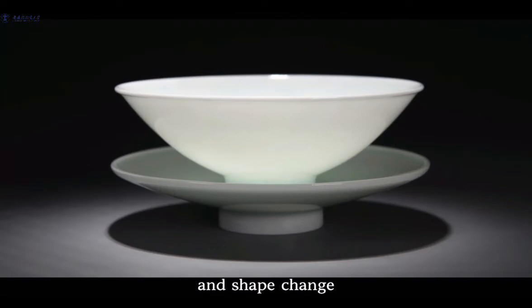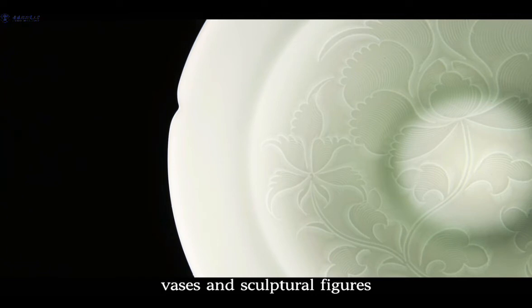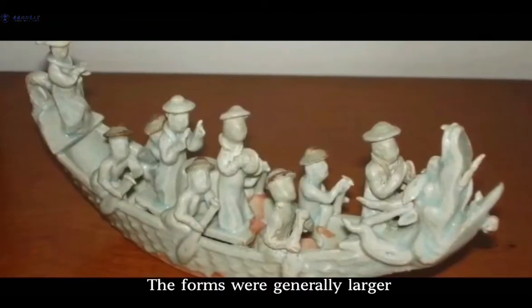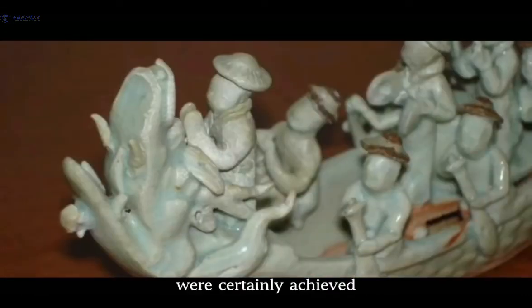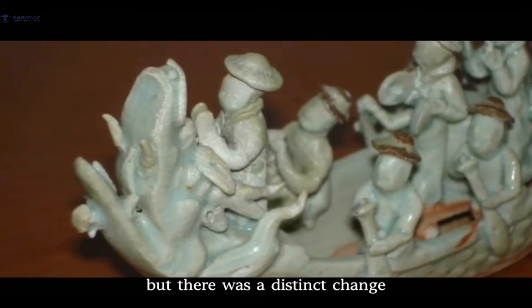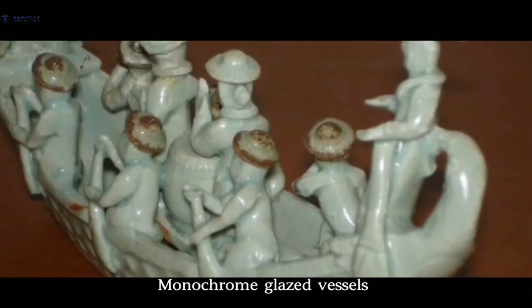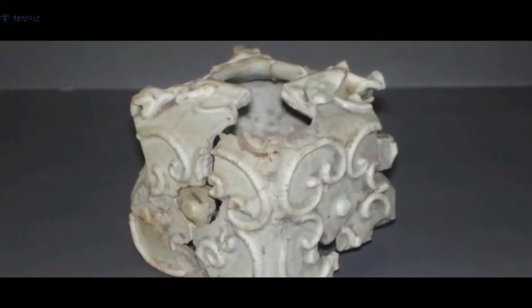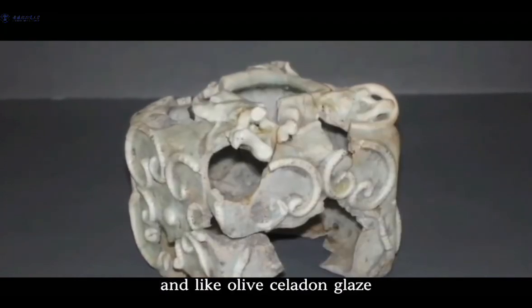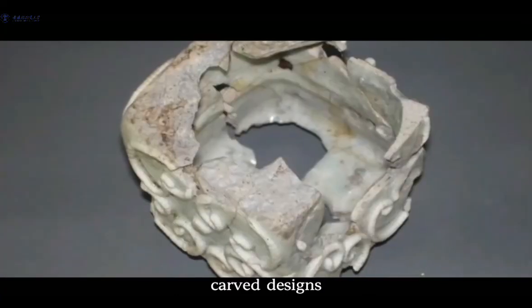How did the form and shape change later? In the Yuan dynasty, tablewares were gradually replaced by jars, vases, and sculptural figures. The forms were generally larger, and the decoration often very complex. This change was certainly achieved by technological developments, but there was a distinct change in taste of ceramics in this period. Monochrome glazed vessels were replaced by highly decorated and painted wares because the glaze was transparent and, like olive celadon glaze, contained enough color to enhance carved designs.